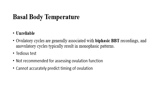temperature. And it is based on the principle that in the luteal phase, under the effect of progesterone, because progesterone has a thermogenic effect, there is an increase in the temperature. So we can see that it is a very tedious test and unreliable, doesn't predict ovulation very well, and we cannot accurately predict the timing of ovulation, and it is thus not recommended for assessing ovulation function.